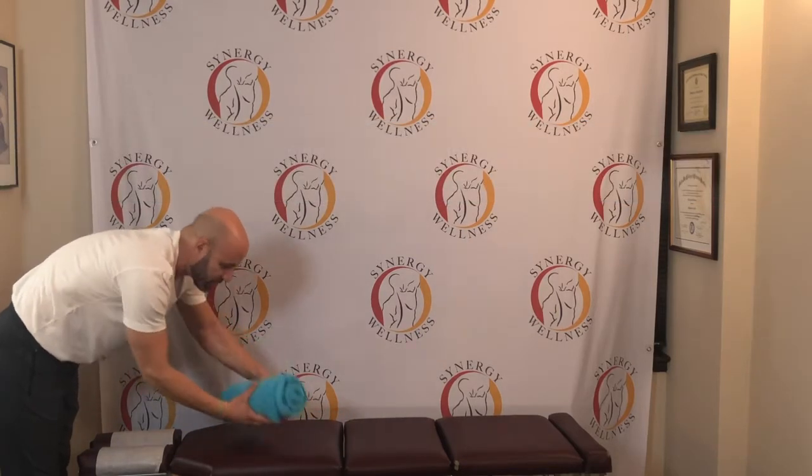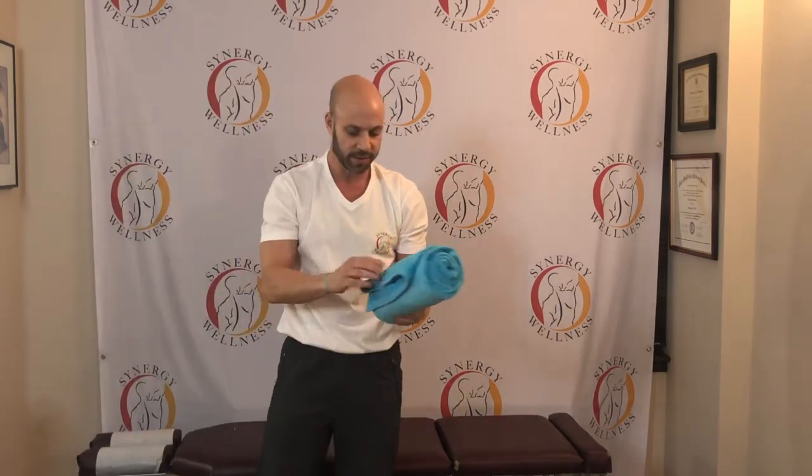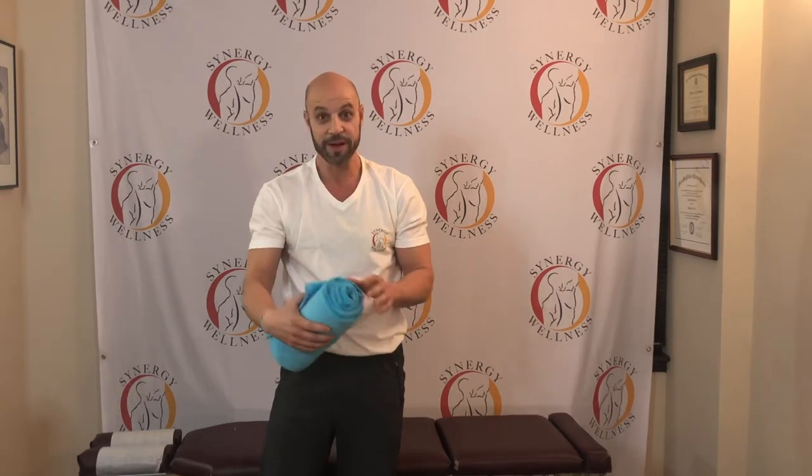And after you get a nice tight roll, you're going to take 2 rubber bands, because again, you're just going to use this for your scoliosis exercises and stretches. And you're going to do it every day, right?